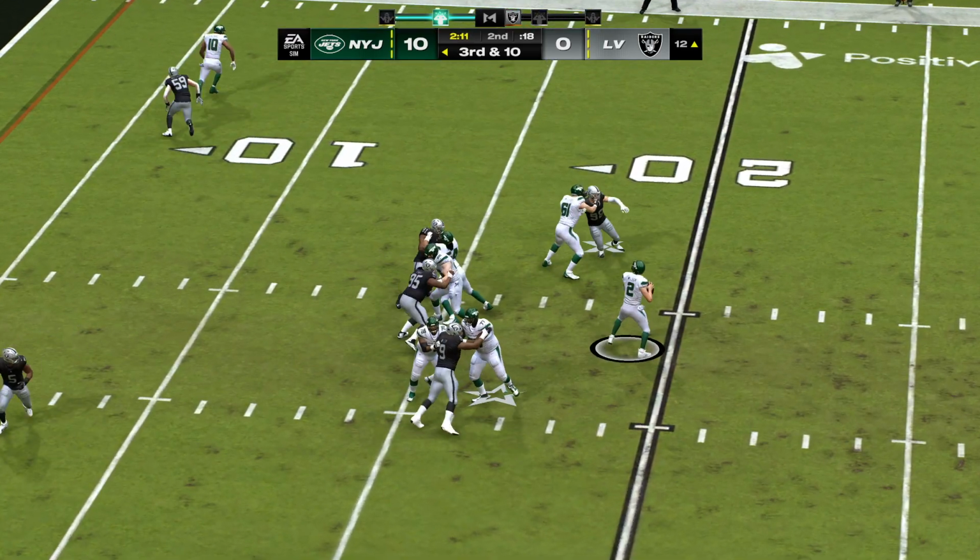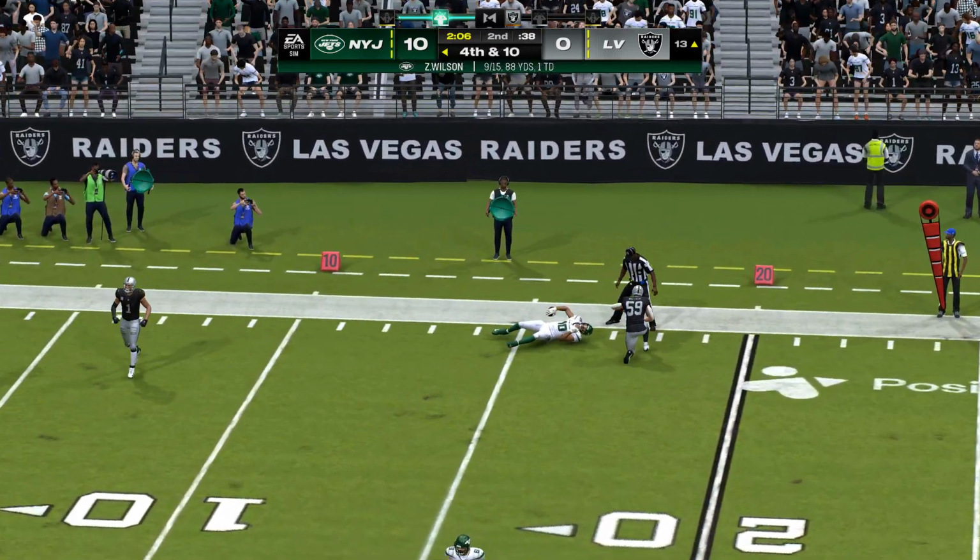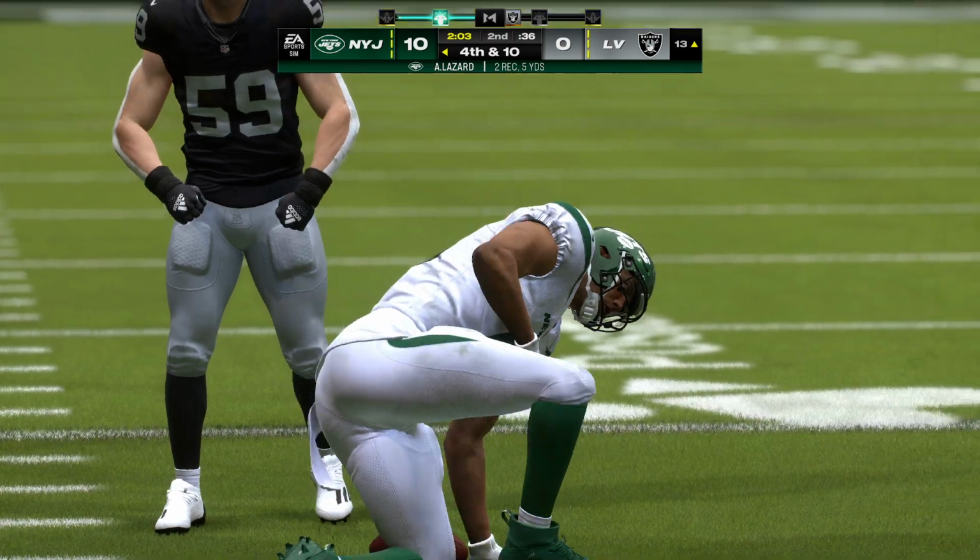Here's Wilson. He'll get this to Lazard. So nothing doing there. And that'll bring up 4th down.